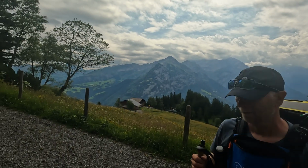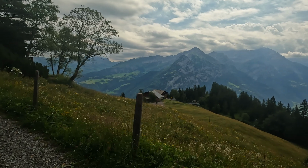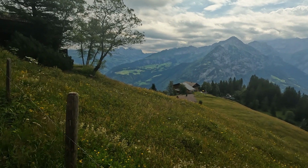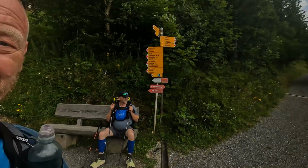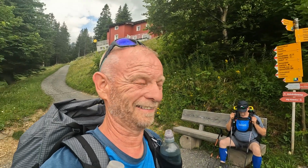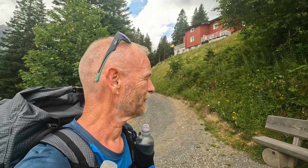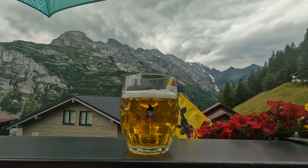Got the cable car station down there. That's the one we could have got on. That would have saved us over 1,000 metres, but where's the fun in that? In this time. Are we mad or are we mad? I think we're mad.